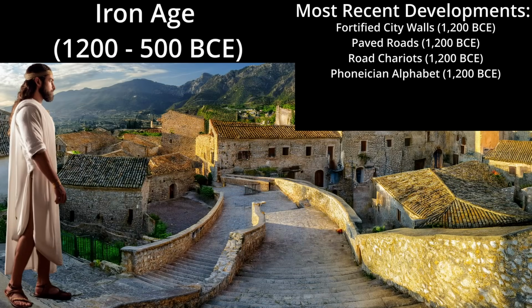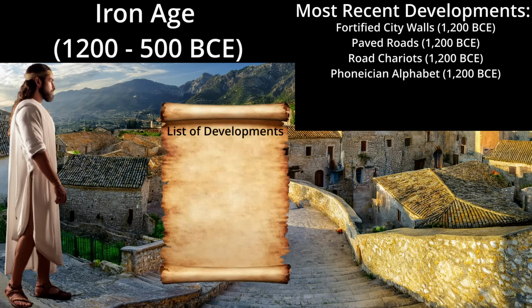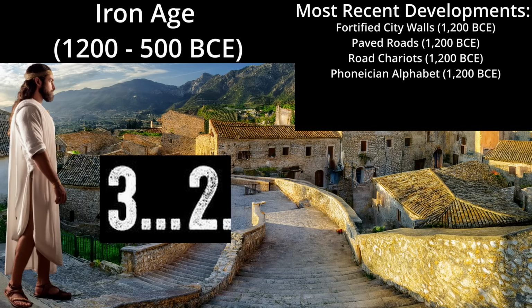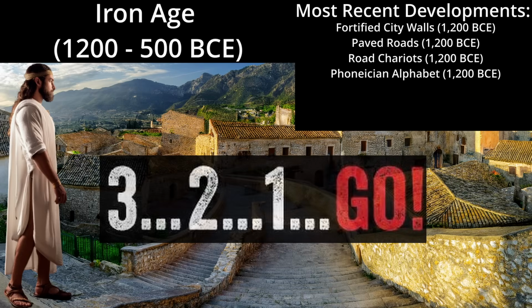Wow, society looks so much more fancy. Nice roads, brick houses, it's really coming together. Sidon, you've really made a name for yourself. Good job. But we have a problem. My list of developments in this period is really long. Like 53 points long. So for the sake of time, and so I actually reach classical Greece in the next business day, I'm going to start off with a little speed round until we reach 800 BCE. In 3, 2, 1, go.